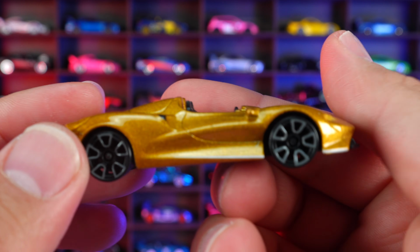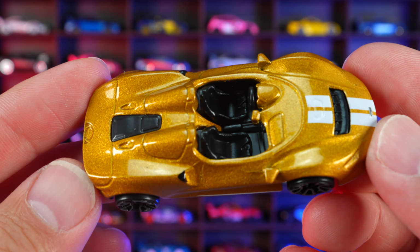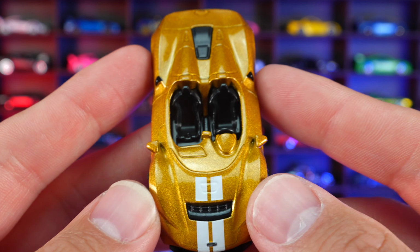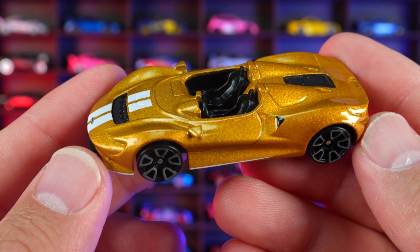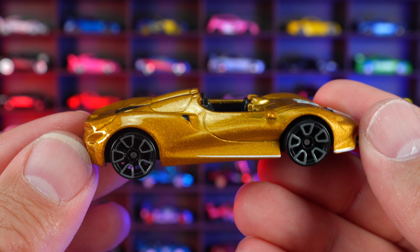McLaren ELVA from HW Roadsters. And it's an interesting color to this one. It's kind of like a metallic gold. You can see the sparkle of that one. These wheels, I'm not really a big fan of. I never really liked these wheels on Hot Wheels, but we do have that nice white striping on the front end. They're two-seater, open top. I've never been really a huge fan of the McLaren ELVA. I respect why they did it, but it's just not really my style.